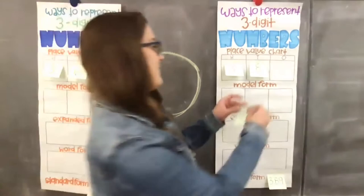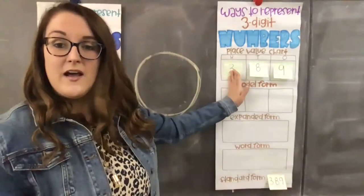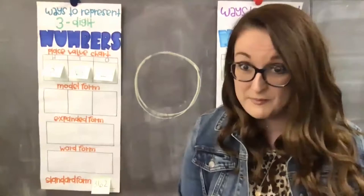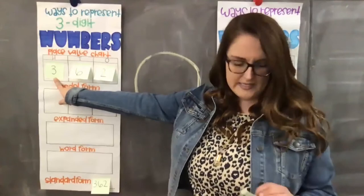All right, so we've got our HTO. 3 is in the hundreds, 8 is in the tens, 9 in the ones, and 3, 6, and 2 on this side. So now on this one here, let's go ahead and do our model form. So this is where we're gonna be building it with base 10 blocks. If I have a 3 here in the hundreds place, how many hundreds do I have?